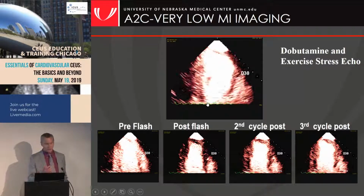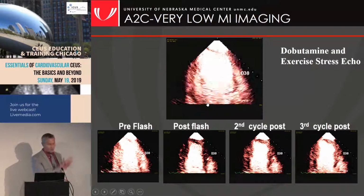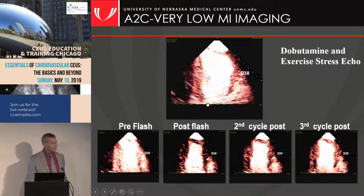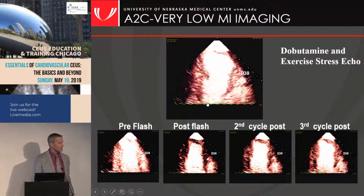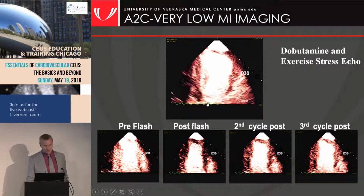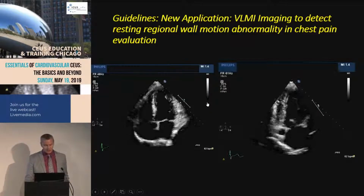So typically we'll train the patient a little bit beforehand, while they're getting these images, to be taking some deep breaths in and out so that they can hold their breath for just a couple of seconds when we apply that flash high MI impulse. But for dobutamine, it's very helpful. Here's just some routine examples.